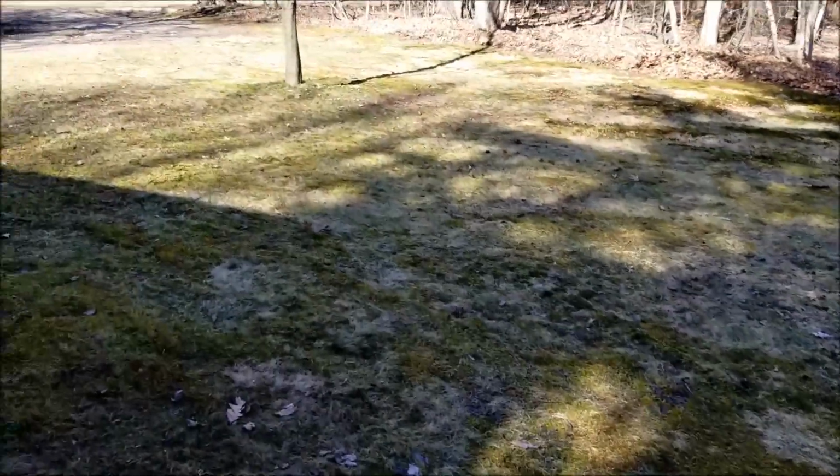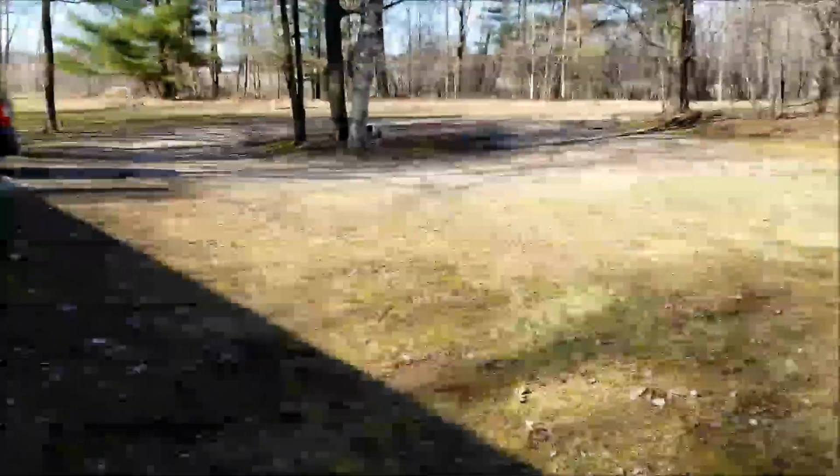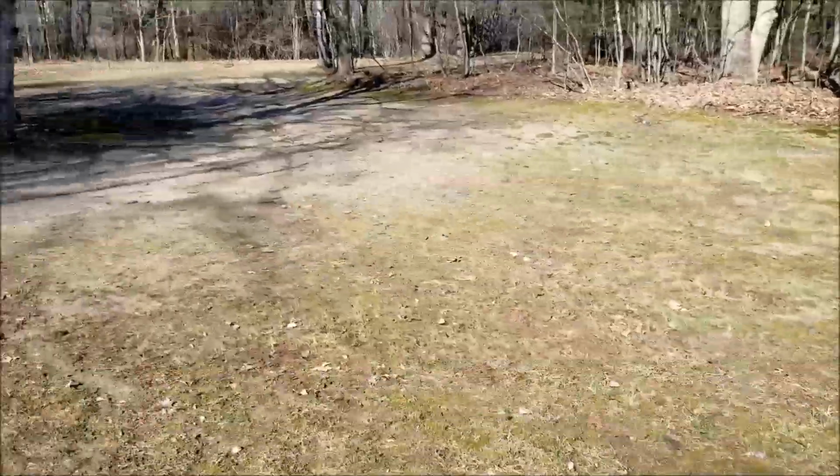It's actually a pretty clean front yard for us. It doesn't have much grass, but we don't have a lot of grass here on the farm. It's kind of nice actually. Less to mow. What happened, Candice?